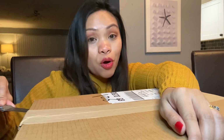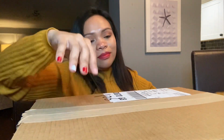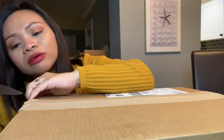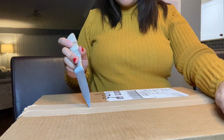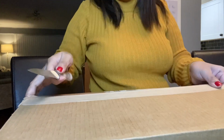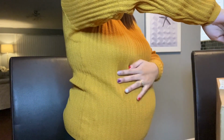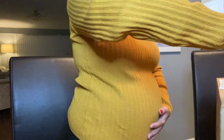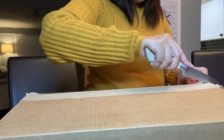So let's open it now. I'm excited, even though not everything is for me. I need to stand up. I'm not trying to hide my tummy. Anyway, I'm gonna show you my tummy, so that's how big it is now. I'm gonna be 6 months next week or in 2 weeks. So yeah, I'm so fat. I'm getting so big.